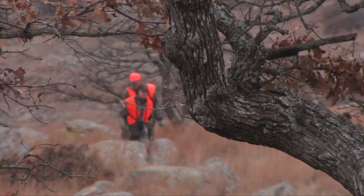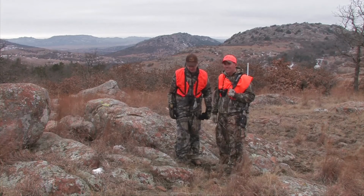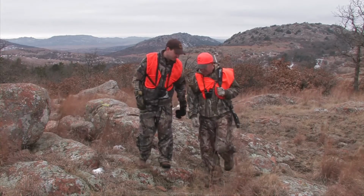We were ready to get out of D unit. We made our way back to the road quick so we could find our guys and get back and try to regroup, get a new game plan. Should have shot that bull yesterday.